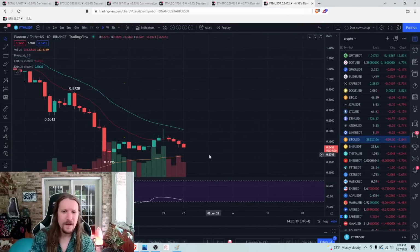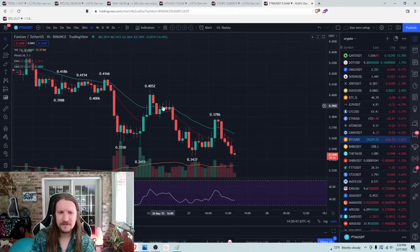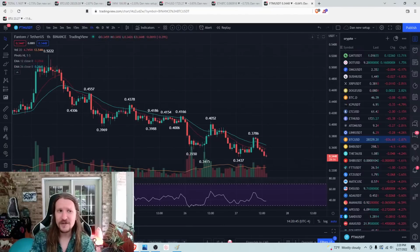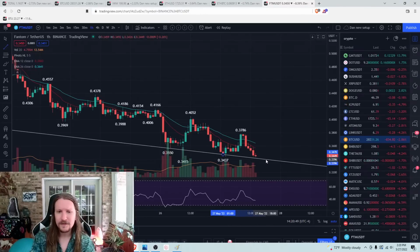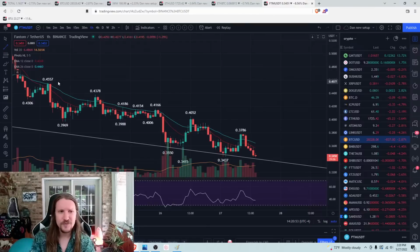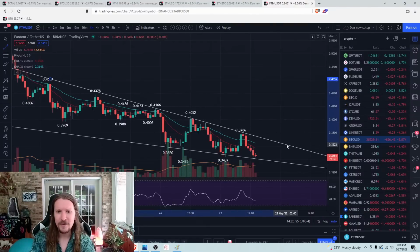FTM. Definitely want to break that low of 341 that is being tested right now. But again, there's some falling wedges out here where if we do break this level and we don't follow through, short-term bears need to be a bit cautious because we are seeing some of these charts show us some bear exhaustion.